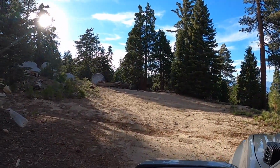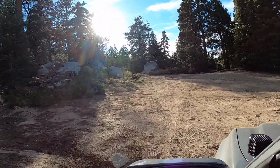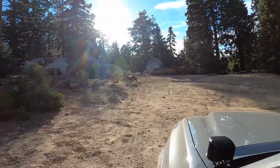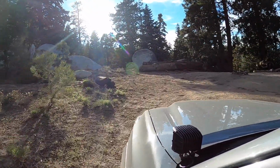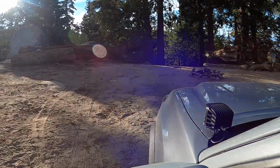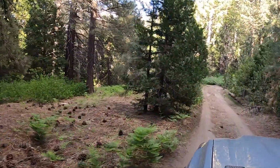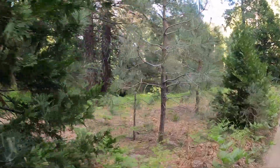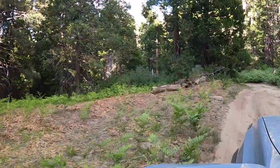This looks like a great spot. I think I'm gonna keep going down the road. If I can't find something better, I'm going to come back here. After a couple more hours of searching, I ended up returning back to here. Beautiful ferns. Oh, this is gorgeous.